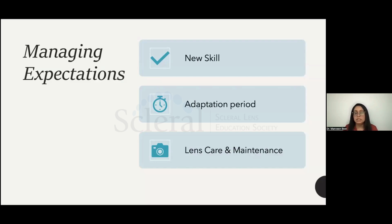And lastly, detailed instructions on contact lens care as well as maintenance, just to make sure that we minimize the risk of microbial contamination and infections for the patient.